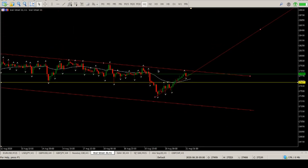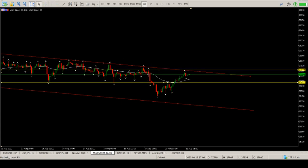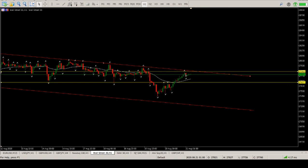Okay, so the trick here at the moment, and let's just get rid of that so we can get some noise off the chart. The trick at the moment is we're looking for a fractal break, and at the moment that's the closest fractal. We've had this fractal break here, which is fine. I'm looking for the next one, which is going to be this one, which ultimately, sorry, I'm actually lying to you, it would be that one there. So it doesn't really matter, both of them will play out correctly. So a break above this level of 27,848 gives us a break of the channel, a break of a level.